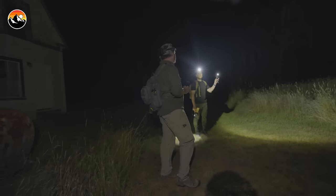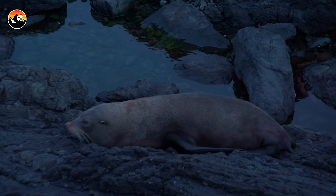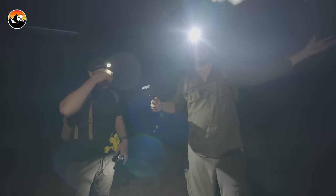We're by the water. Seals. Yeah, no, that's what it is. Okay. We just heard a group of seals. I mean, you can understand why superstition is such a huge thing out here, because listen to that. It legit sounds like ghosts.